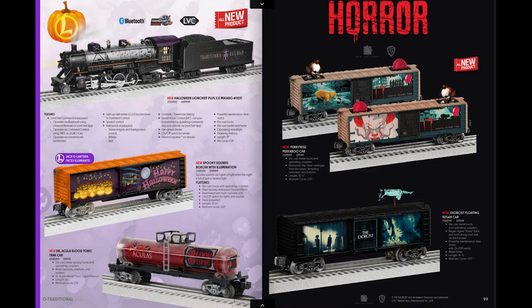Pumpkins light up. Yep. Then the Dr. Acula Blood Tonic Tank Car. I guess it has a pretty red cool liquid in it. And then some movie cars. Tank of Blood, yeah, horror movies. And Pennywise, peekaboo car. I never even saw the movie. So it's kind of interesting.